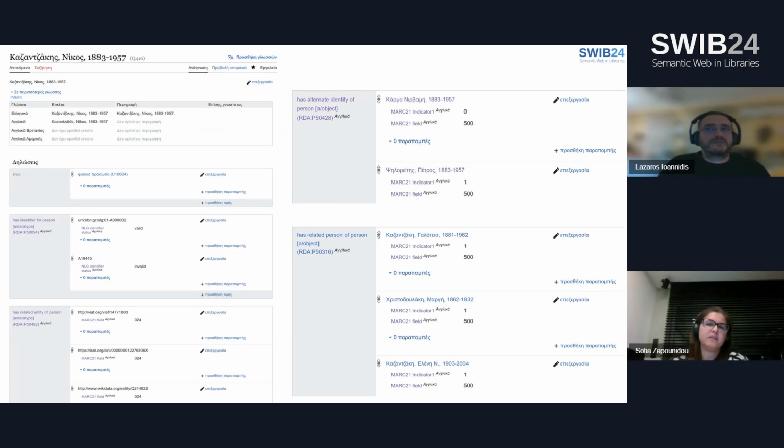We are hoping that this Wikibase prototype at some point would serve as a central entity management infrastructure for libraries and archives in Greece. We're not there yet, but we upload our data there. It is not synchronized with our system, so we are doing exports, and we do a new transformation of data. So in each iteration, the knowledge graph is being replaced by another one.